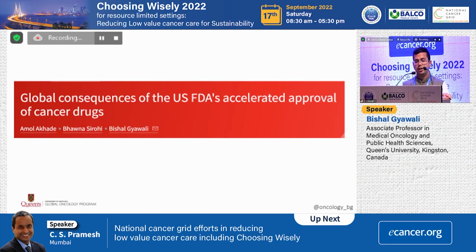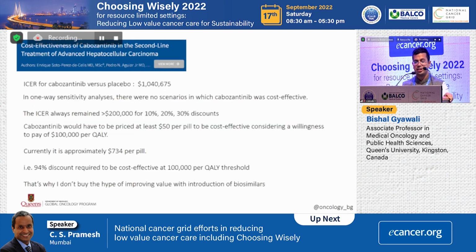I'm really towards the end. Just to give an example of how bad the situation is, cabozantinib in hepatocellular cancer, this research showed that the incremental cost effectiveness ratio was more than $1 million. And when they considered $200,000 per QALY as the threshold, which is not our threshold, there was no scenario in which this drug was cost effective, even with 10%, 20%, or 30% discounts. Just to give you how bad the situation is, they said that for an $800,000 per QALY threshold, for this drug to be cost effective, the price had to be $50 per pill. Currently, it costs $734 per pill.